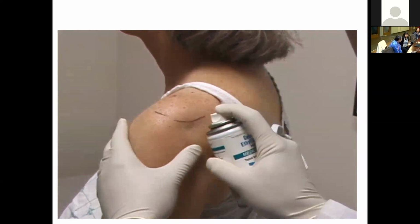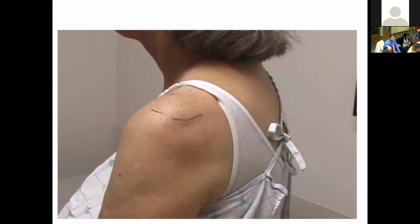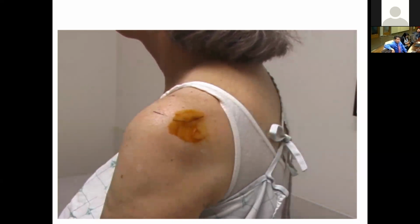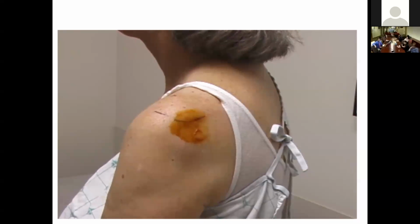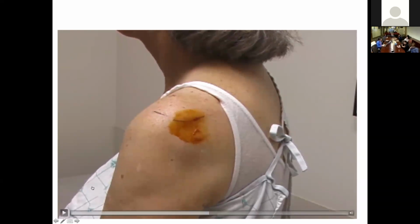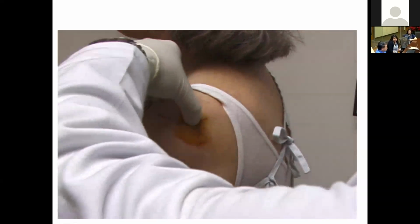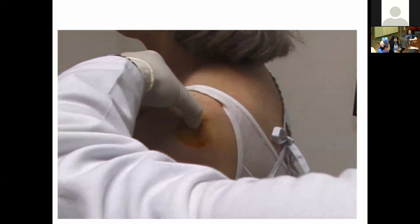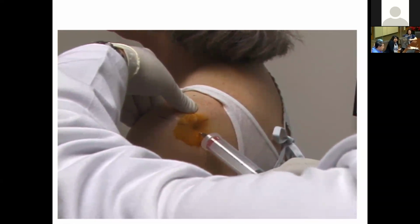Again, I think landmarking is super important. You want to feel the joint and know where you're going. So I freeze the skin, and I'm cleaning it with betadine. Now I feel the spot, and then I take my needle, find the spot I want to go for, roll my thumb out of the way a little bit, and then do my injection. I go nice and slow.